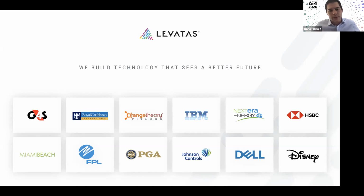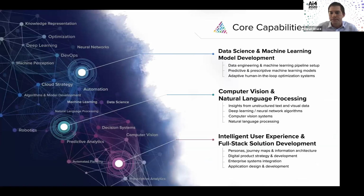Levatas really focuses on building solutions for a wide range of industries. You can see some of the logos here, representative folks that we've worked with. This broad range of focus really gives us a lot of insight into different types of industry problems. And so we're excited to be here today talking about some of the trends that we're seeing in the space, where some of the leaders are starting to think through how to step up and expand their drone and robotics programs.